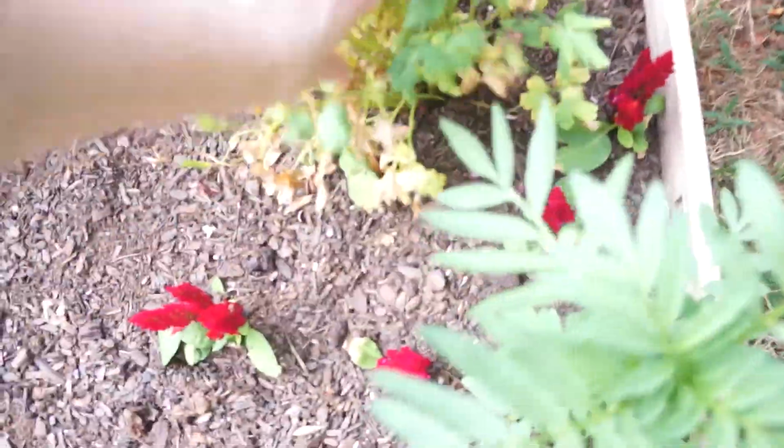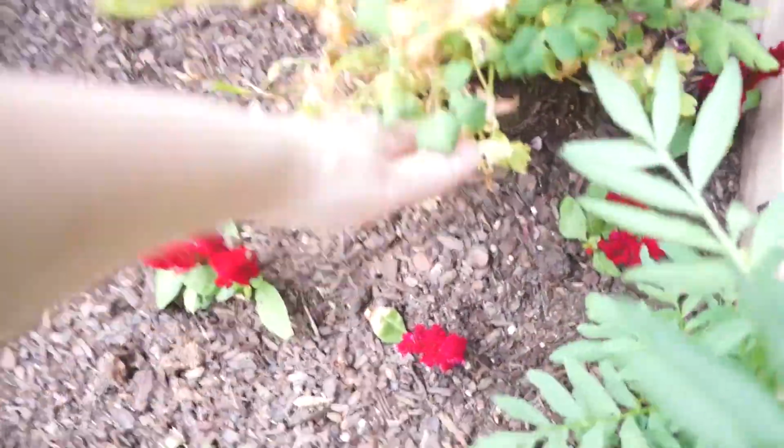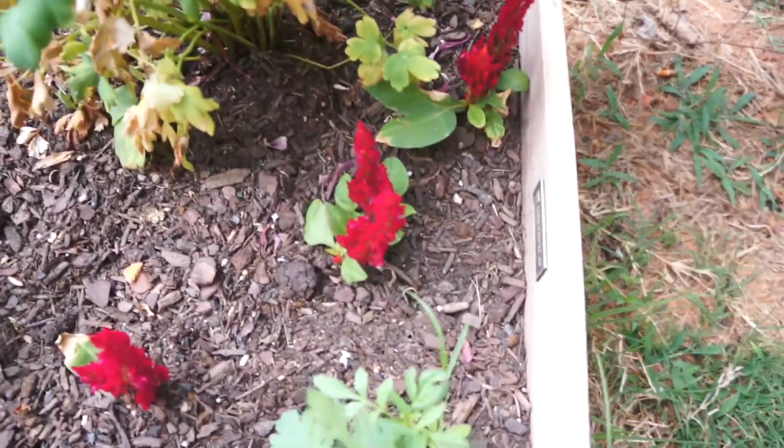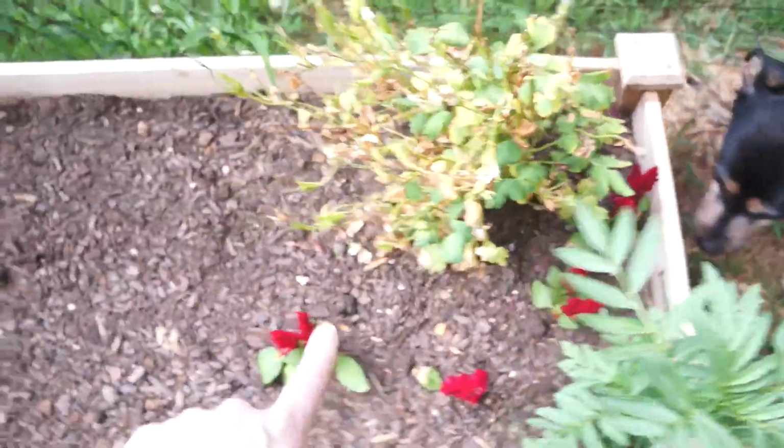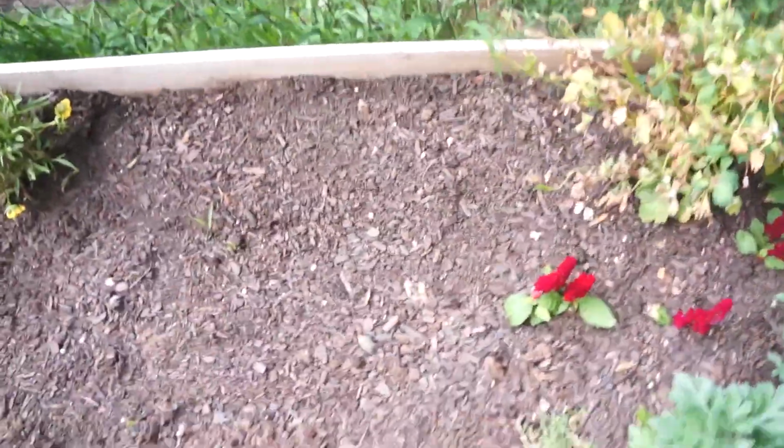This is my columbine, and she is looking really rough. We've got some more annuals here. Absolutely love this cottage garden style to have things kind of weaving in and out in drifts.